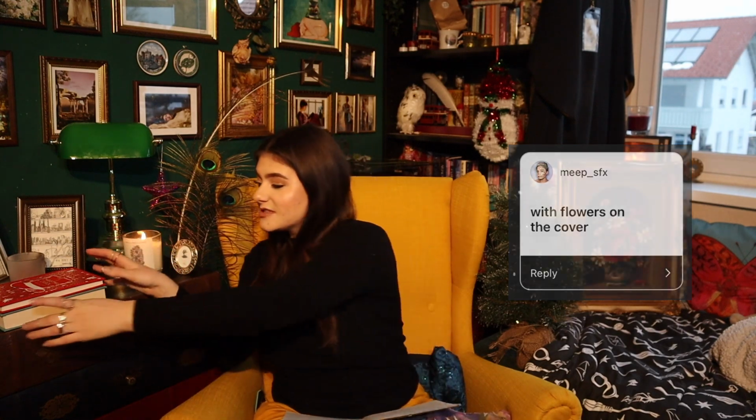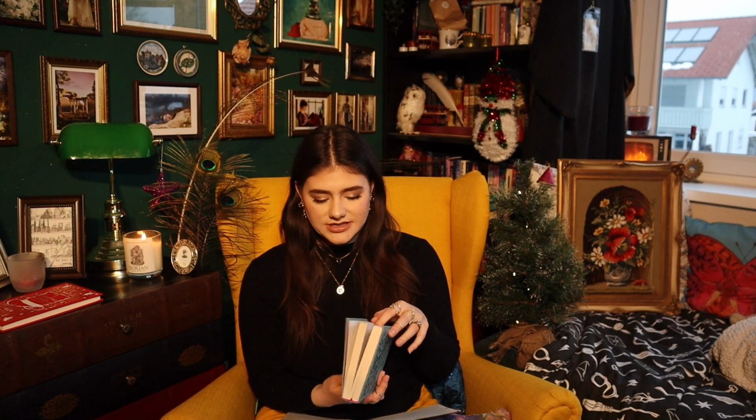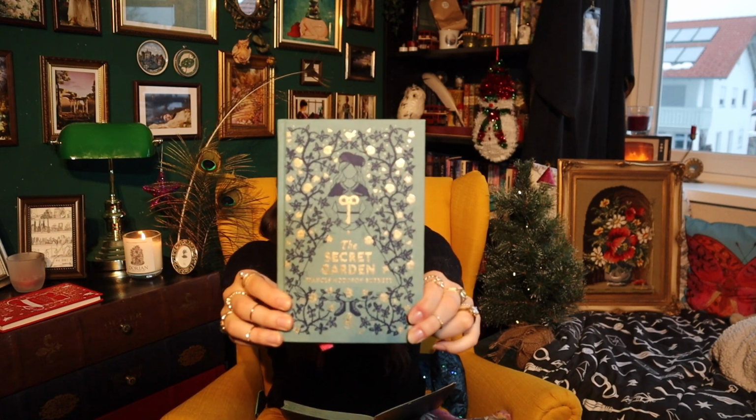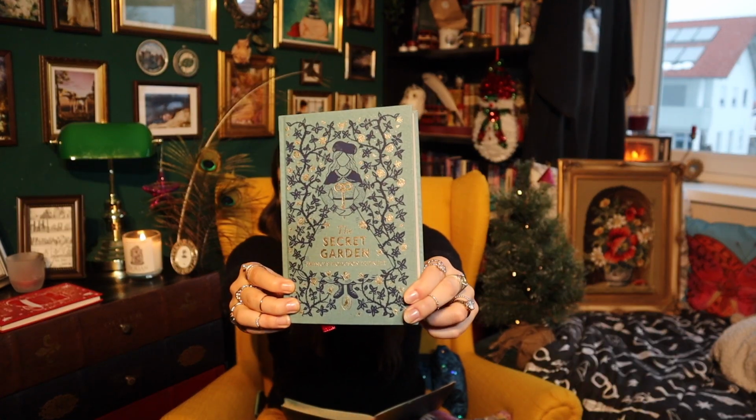Show me a book with flowers on the cover. I chose my copy of The Secret Garden by Frances Hodgson Burnett. I'm saying this wrong, I'm so sorry. I haven't read this yet. I actually don't know anything about this book. It's been on my TBR for a long time now, and I bought it in summer, and still I haven't gotten around to reading it yet, which is kind of sad. I need to read it. There's beautiful gold foiled flowers on the cover.